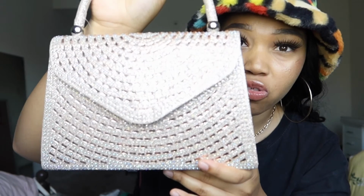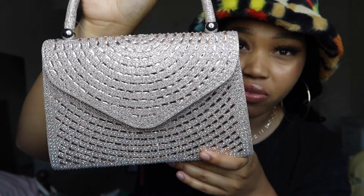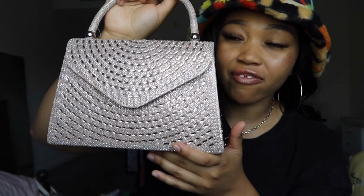So I told you guys I had a bag, and I'm here to deliver. I found this bag just casually swinging in Burlington, and I had to get it. I had to get it, and I think it was a little pricier than I would have liked to pay for a purse, but I think it was worth it because do you see the amount of sparkles and glitter that is on this bag? Like, I have not seen a bag like this. I have a bag problem.